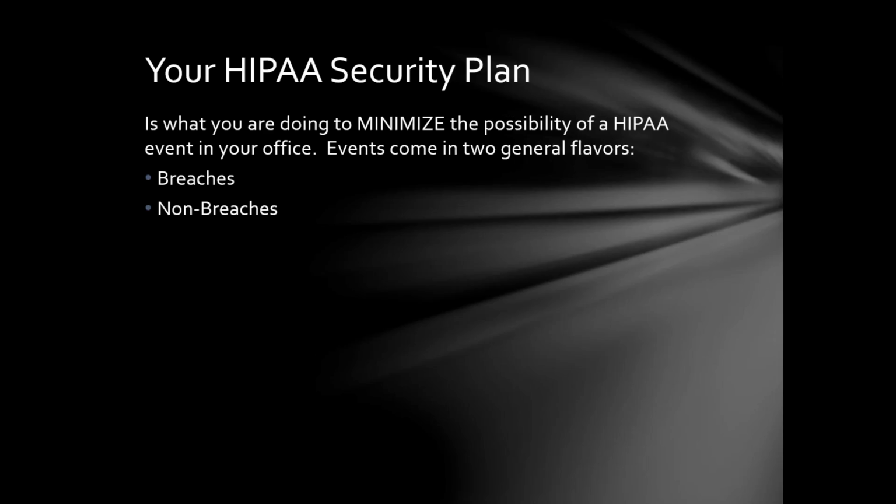The idea of HIPAA is to take the steps to minimize the possibility of an event in your office. Even with the best HIPAA security plan, things can go wrong. Even our government gets hacked and people break into it. Everyone saw during the election the episodes where email servers were hacked that should have had huge amounts of security on it, with organizations that had a lot more resources than we do as practices. If they can get broken into, we can get broken into despite our best efforts.